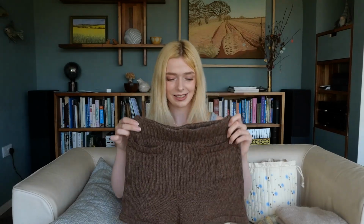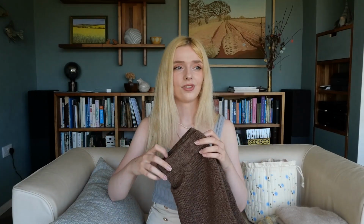I wore them canoeing on holiday. They were perfect. And it was my first time knitting shorts, so that's quite exciting. I'm very into the whole knit shorts, skirts, trousers thing right now. And I'm currently working on a pattern for a skirt, which I'm quite excited about.